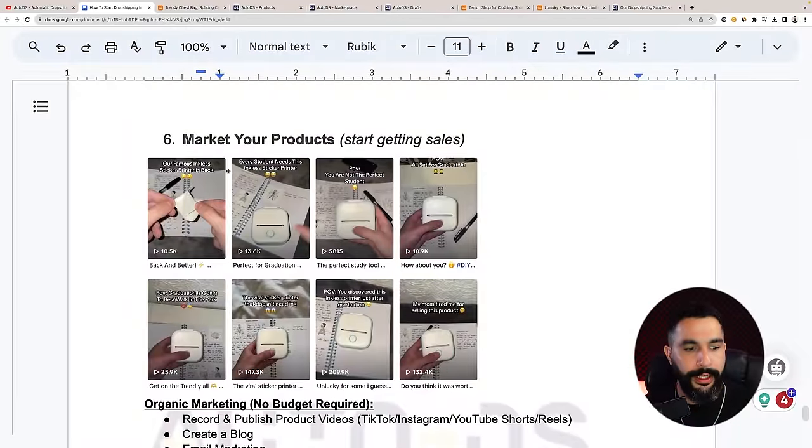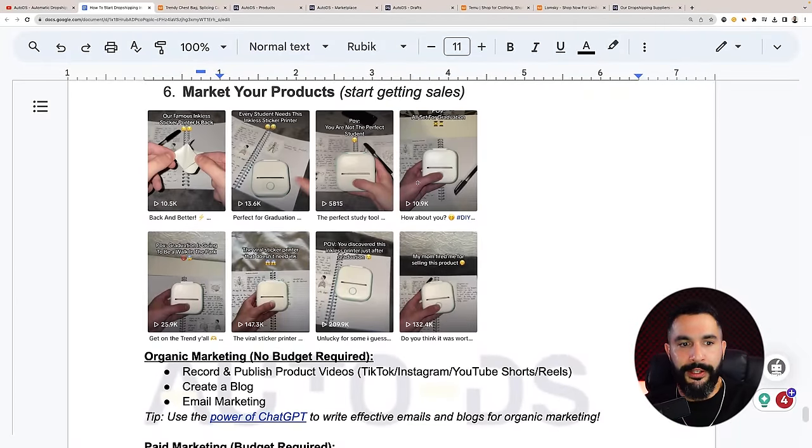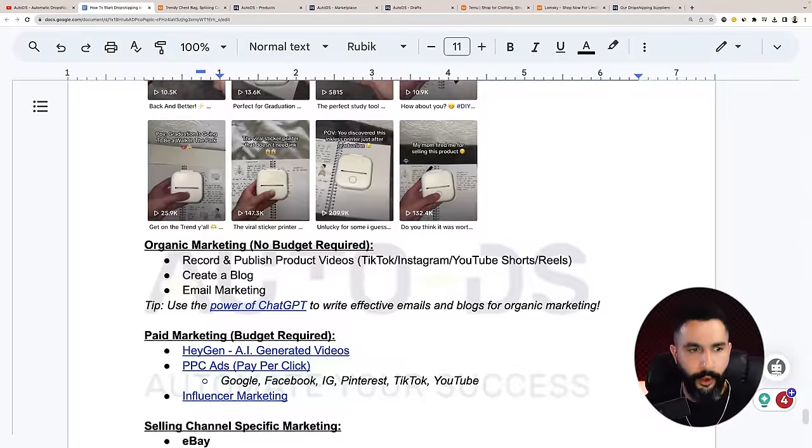So I broke down marketing to organic marketing. By the way, this is that printer tool that I talked about, so you can see that it's also very trendy on TikTok. I found this one seller who has lots of viral videos on this product. That's one of the marketing methods that we can use. Let's go over that right now.